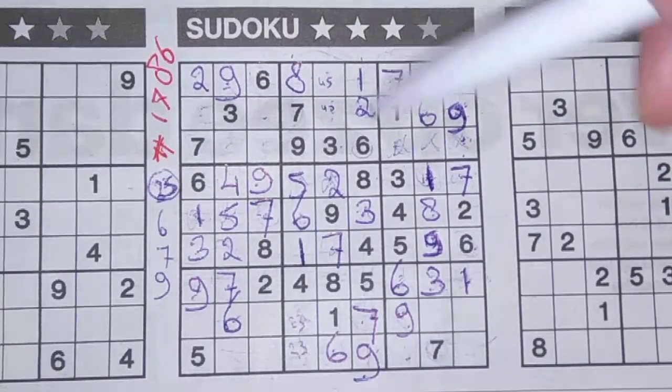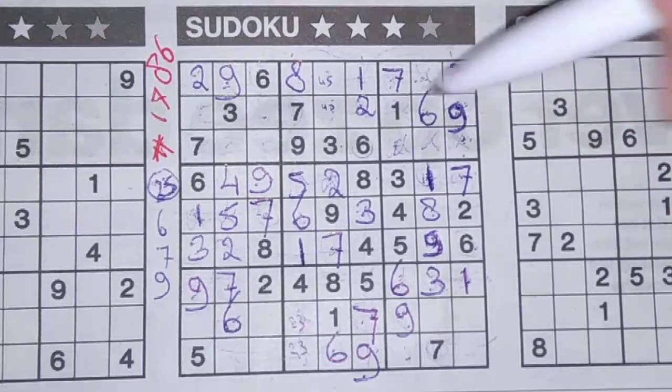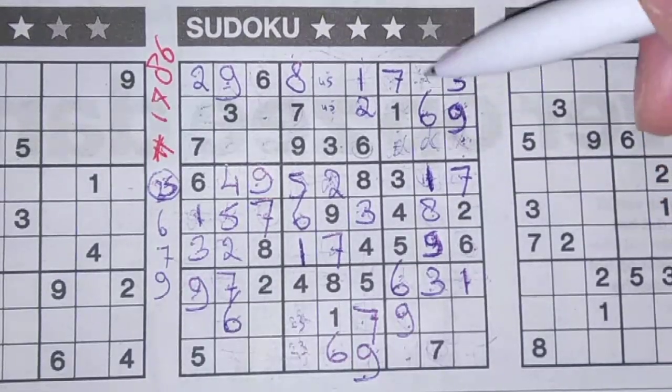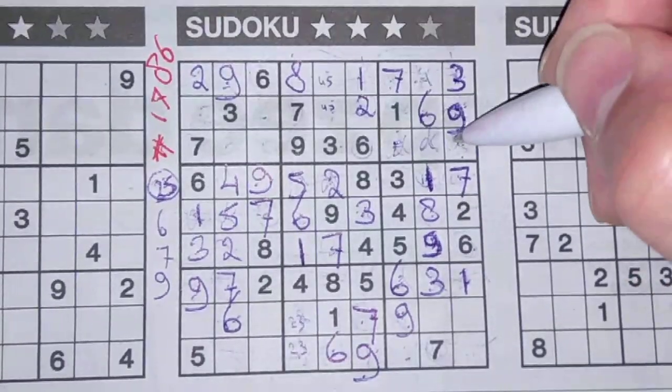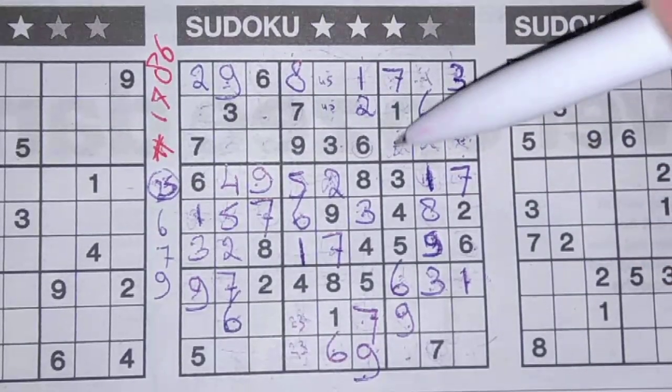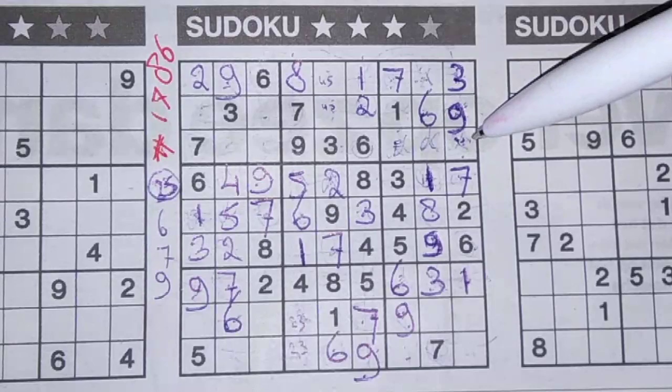Alright, in this big square, 4 missing numbers. One of the missing numbers is an 8. We see here an 8. No 8 in these two boxes. So the 8 could be here or could be there. So in this row, one of these two boxes is an 8.